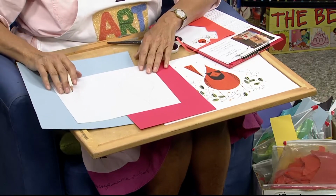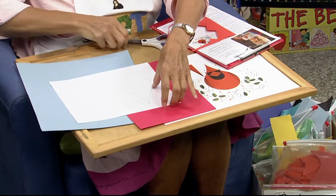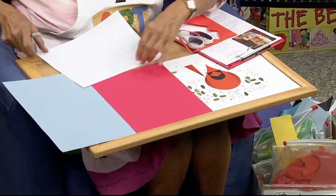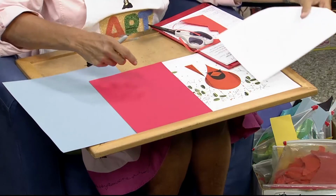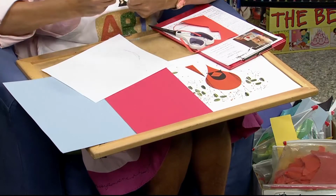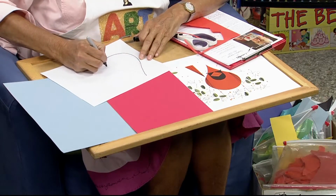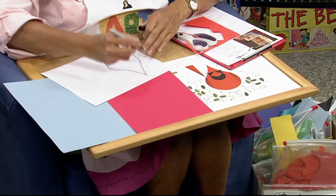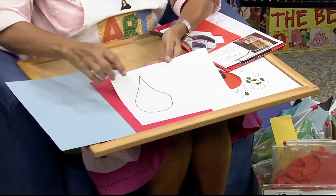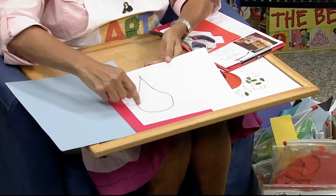Now, I see one side looks a little better to me than another. I'm going to trace around this with my black pen so you can see what I mean about one side looking better than the other. And see, I'll put it next to this so that you can see, does it look like that? Oh, it really kind of does. But let me do this and you'll see what I mean. I'm going to do a little curved line down around this and curve up. And I'll show you. Which side do you think looks better? This one or that one? I think this one does.